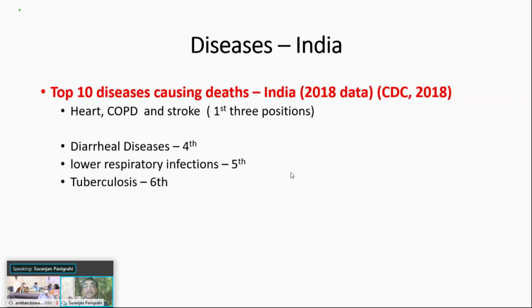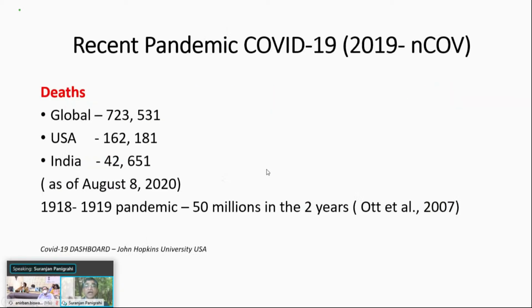Today, because of COVID-19, the recent pandemic, as of yesterday, August 8th, 2020, we have these deaths due to COVID-19. The global death toll is around 723,000 people. The US has 162,000 plus, and India has 42,000. Of course, the number is increasing as we are looking into this.